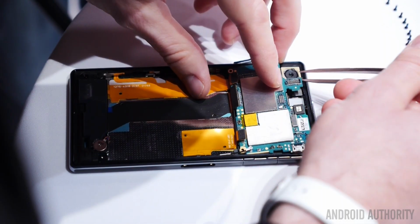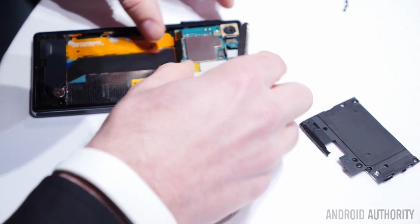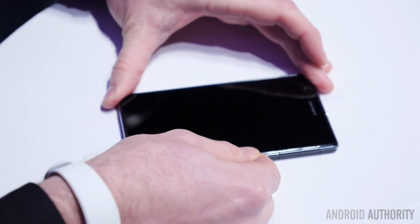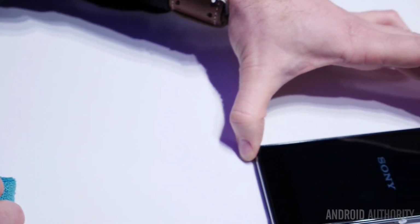I'll tell you this much, when looking at the Sony Xperia Z1S taken apart like that and seeing all of the little bits and pieces that really create the great user experience, this little bad boy right here definitely packs a lot of power and is seriously one of the nicest built devices that I've ever seen.